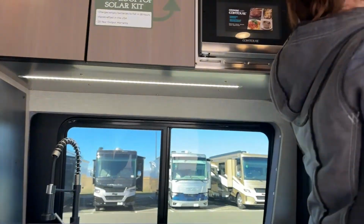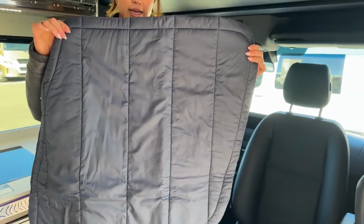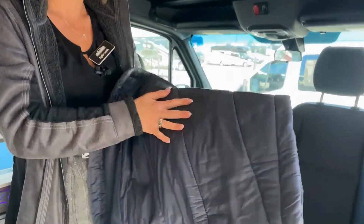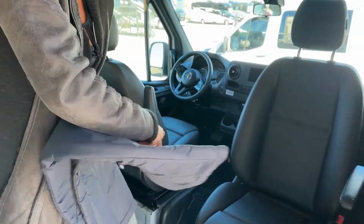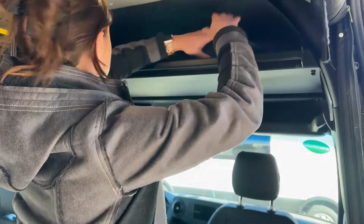Now, as we enter the coach here, I just wanted to show, here are our little insulated covers here for our windows. They're nice and fluffy, magnetic, easy to fold too, just because they magnetic together, and they're not too fluffy either. I kind of just store them up here, but you can get creative with it. This is where they all are right now.